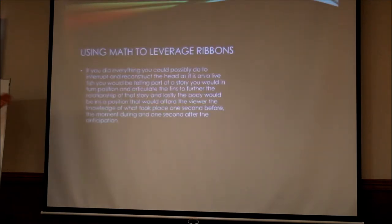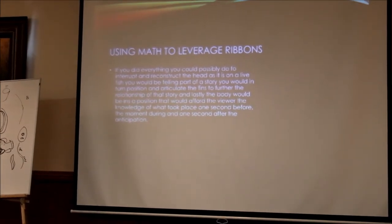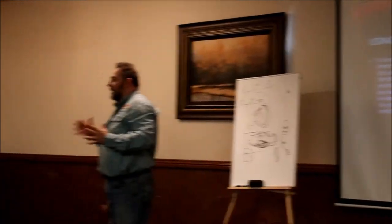So, using math to leverage ribbons. If you did everything that you possibly could do to interpret and reconstruct the head on a live fish, you're telling the parts of the story in turning positions, how a fish articulates, the movement of the fins, the relationship of the story, and lastly how the body would be in the position it would be in. What took place is a moment in time. It's a second. That's all you're telling me.